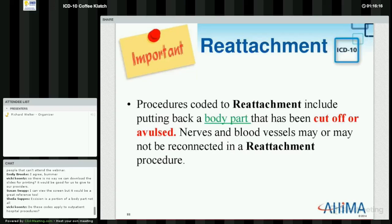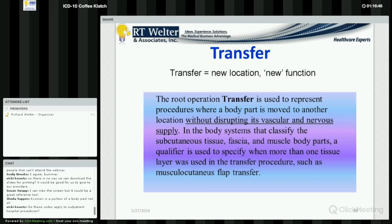Reattachment, so procedures that involve putting back a body part that has been cut off or avulsed. The best way to describe reattachment is you lost your finger in an accident or something, you cut it off by accident, and then you decide that you want to keep your finger, so you put it in an ice bag and you take it to the hospital, and then a surgeon puts it back on. That's basically reattachment. You're taking something that was cut off or avulsed and you're putting it back.